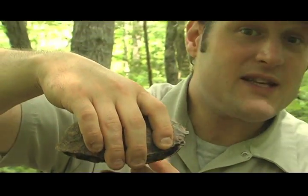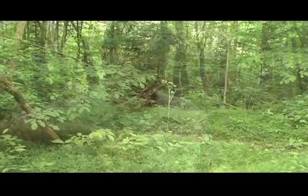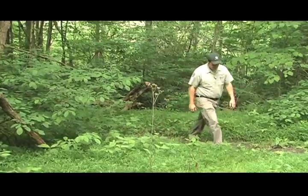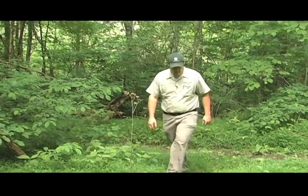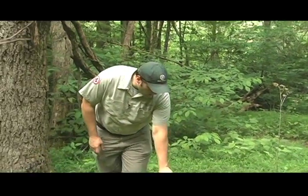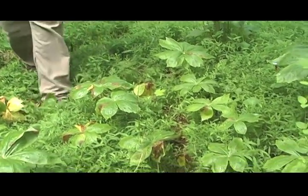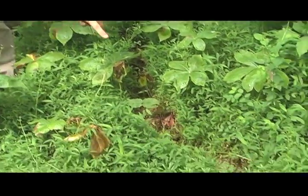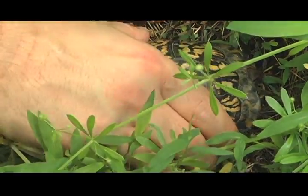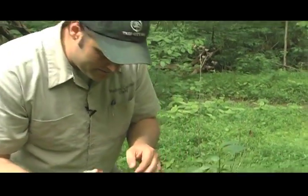Now, before we take him back to the Nature Center, let's see if we can find a wild box turtle in these woods. Oh, we've got a trail right here. It's kind of hard to see what it might belong to. But if you look at the end, aha, we have a box turtle. Yeah, this little guy right here is exactly what we were looking for today.